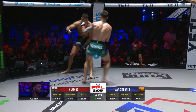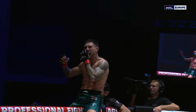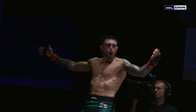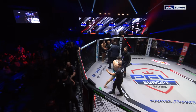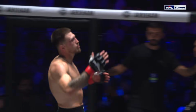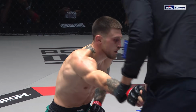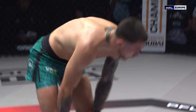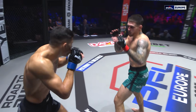Van Steenis is open to... Oh! What a head kick! The high kick from hell! And Connor Hughes puts out Gino van Steenis. That was beautiful. Wow! What a finish! Added to the Connor Hughes highlight reel. The left leg comes all the way up and separates Gino van Steenis from his consciousness.